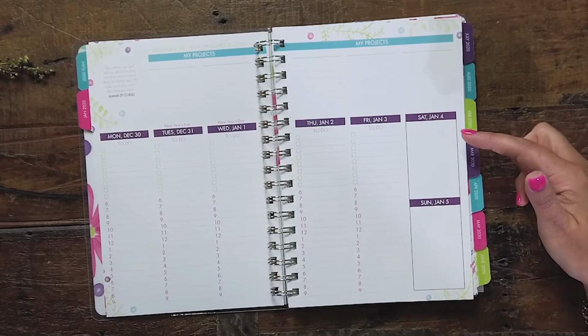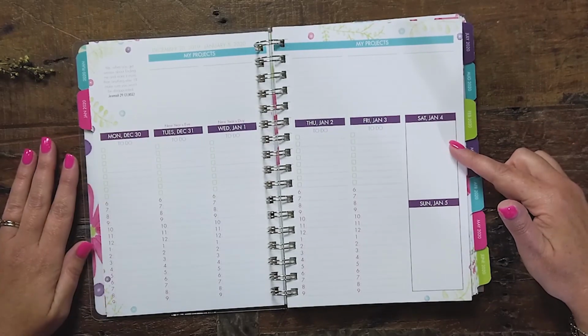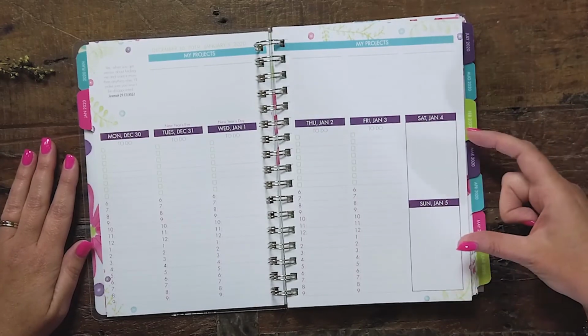You'll also notice that Saturday and Sunday is a little bit different. They're more open blocks. We're assuming that you're enjoying family time or you have fewer projects on those days. And so you'll just use that space either for a to-do list or you can also use it for appointments as well. So this gives you your week at a snapshot.